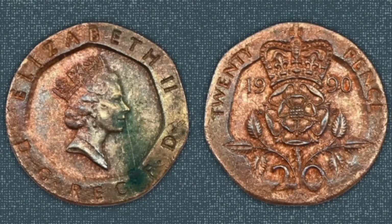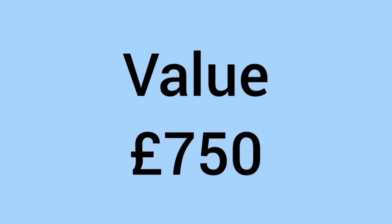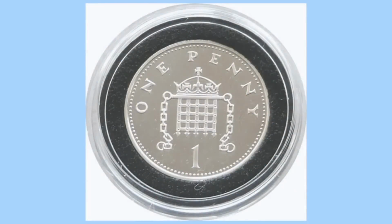Now onto the error coins. We have this coin first. Now this does not look like a penny because it's a 20p, or is it? We can see the colour is wrong. This is a 20p design struck onto a penny blank, so a penny coin ready to go, but was struck accidentally with the 20p design. So an error in matching up of the dies and the designs, causing this error penny or error 20p, however you look at it, to sell for £750, worth looking out for.